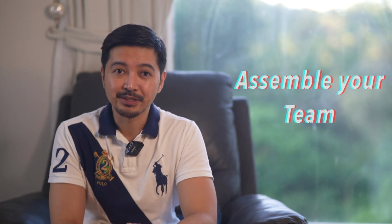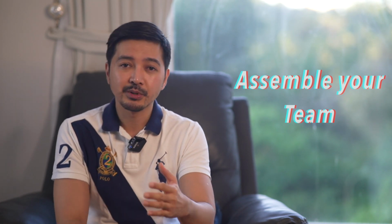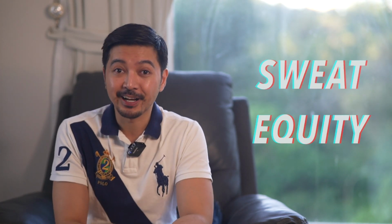So the next step is to assess whether you'll be needing a team. If it's a big project, probably kailangan mo ng team. So you can assemble a team of professionals, real estate brokers, contractors, interior designers, and so on. If it's a small project naman and you think you can do your renovation, rather than spending capital to pay someone to do renovation or upgrades for you, why not do it yourself? So ang tawag dito ay sweat equity.